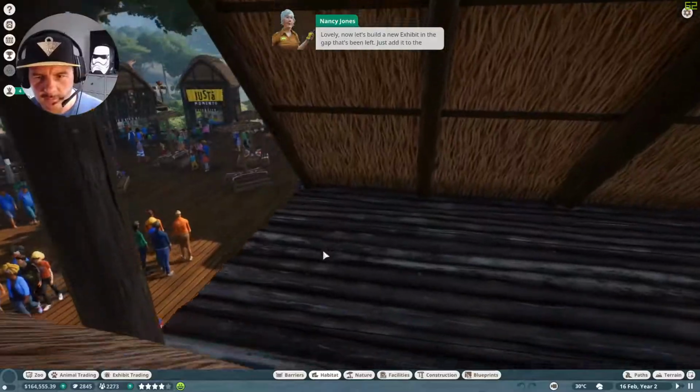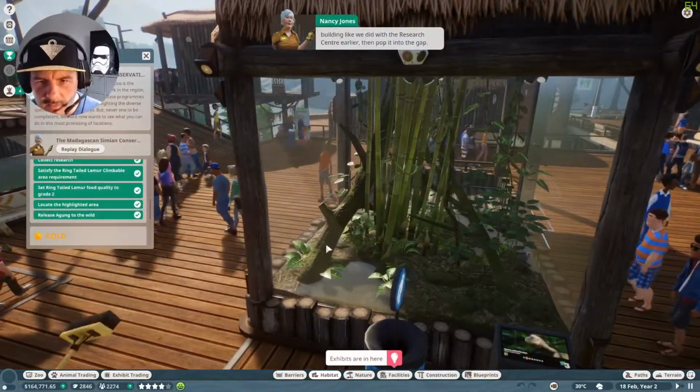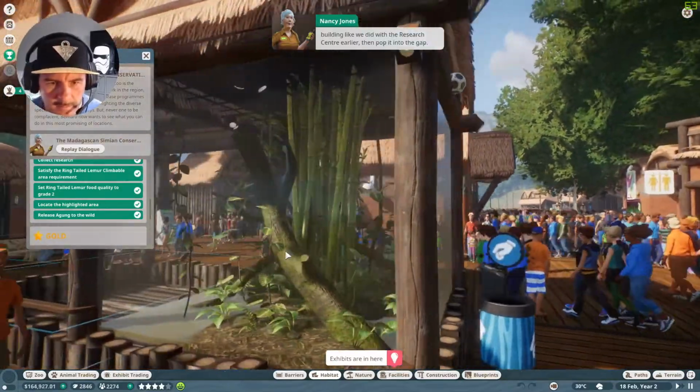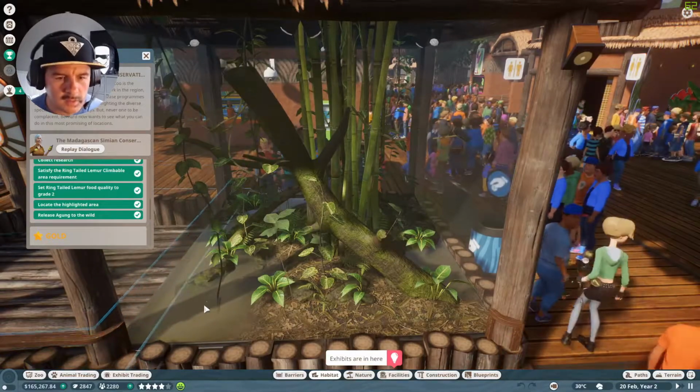Lovely. Now let's build a new exhibit in the gap that's been left. What the hell? Just add it to the building like we did with the research centre earlier. Then pop it into the gap. Let's see if we can find what this is before we build that other ridiculously small one. Some lizard?